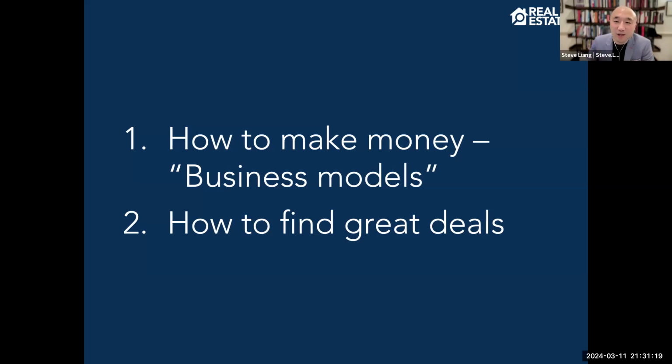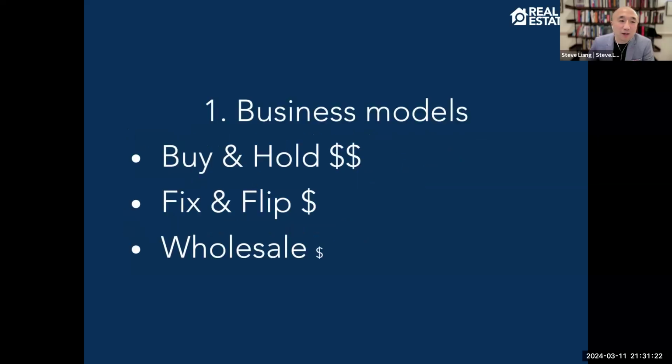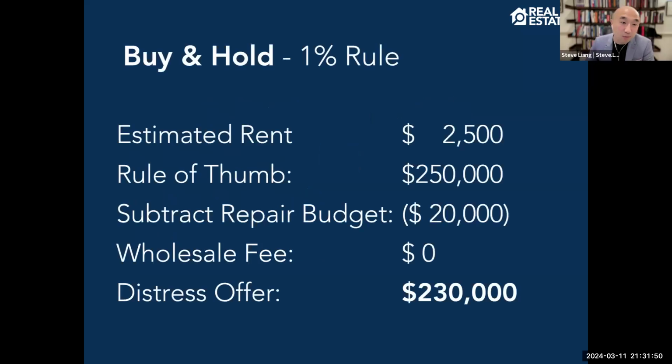So first things first, let's talk about the business models. We're going to cover the three major business models today. One is called buy and hold, then fix and flip, and wholesale. We're going to talk about what each is and also how you can make money. Buy and hold means you're buying a property, you're going to hold it and rent it out, basically. So how we can make money is we want to look at the 1% rule of thumb. This is the first rule of thumb for everyone to learn.